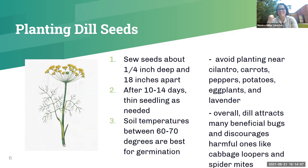Caterpillars love them. Some people plant dill, and I think parsley is another one, as part of pollinator gardens because it attracts them so much. And bees, all of those helpful little dudes that we really want in our garden. It also discourages the presence of some harmful bugs like cabbage loopers and spider mites, which are both known to drive gardeners cuckoo every summer. Especially those cabbage loopers can really be a complete nightmare.